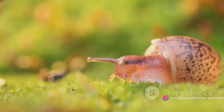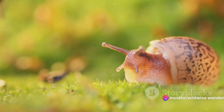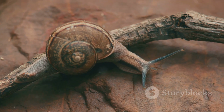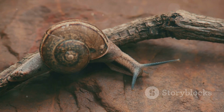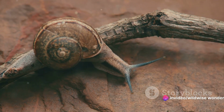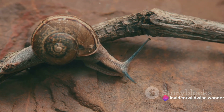Lastly, their slow pace isn't just about survival, it's also about reproduction. Snails are hermaphrodites, possessing both male and female reproductive organs. This means that any two snails can mate, and the pace at which they move gives them ample time to find a partner. But perhaps the most fascinating thing about the snail's slow pace is the patience it embodies.